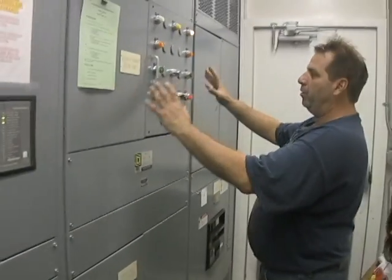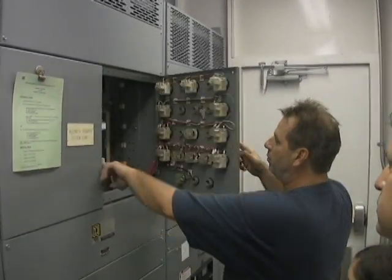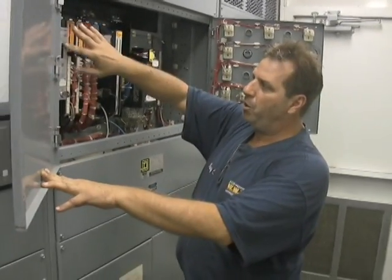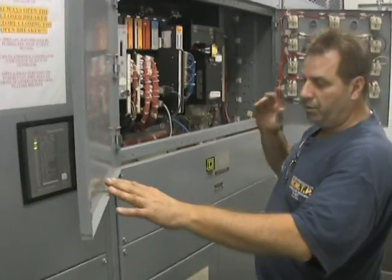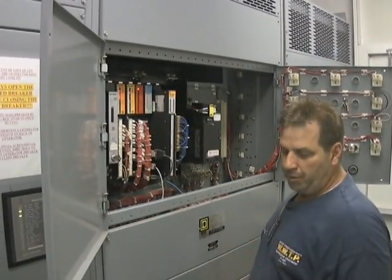What you have here in this board is the automatic transfer. And how that works is, this is a Cymax system. This is a processor. You have your I/O cards. This is the brains of this system as far as switching. This is what's telling everything what to do.